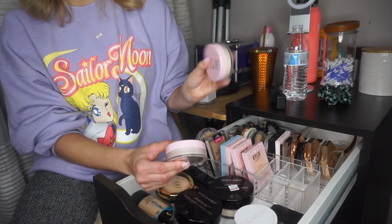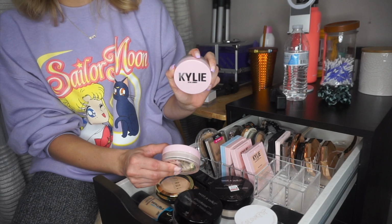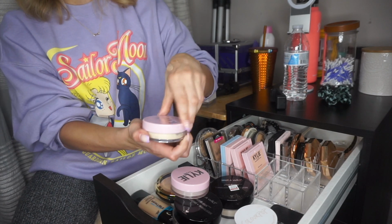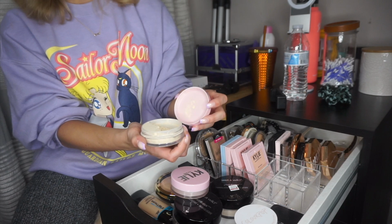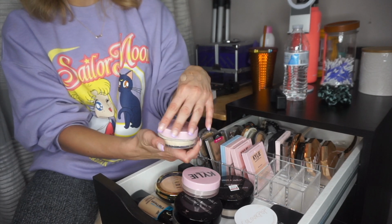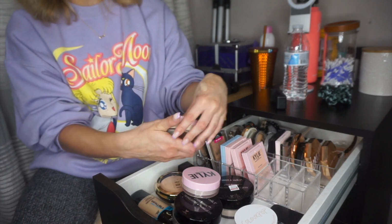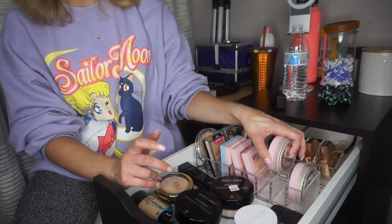I really hope that she brings it back or does something with it because this powder, you guys, is one of my favorite powders to ever exist. I think it's such a good powder, and seriously, it works with so many different concealers. It's not picky. It's so good. I know that she just rebranded, but I really hope that she keeps that one because it's just one of my favorites.